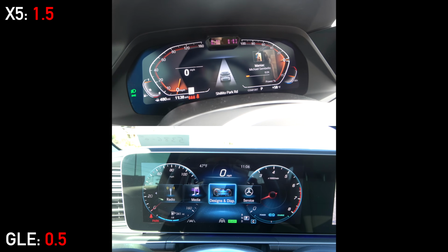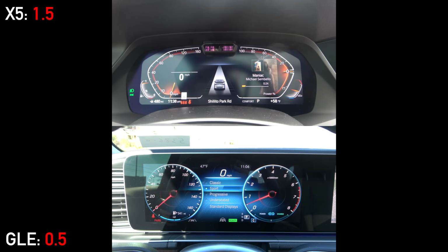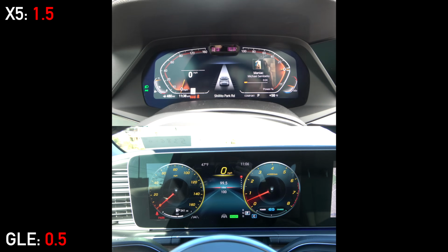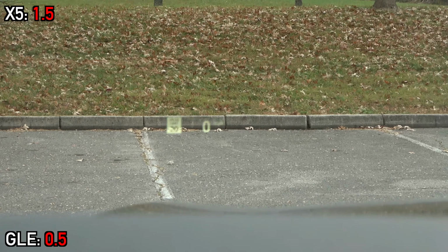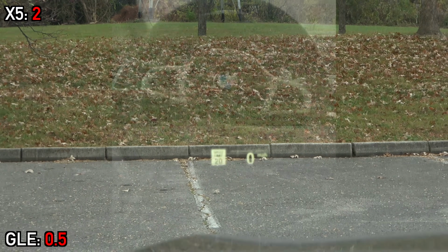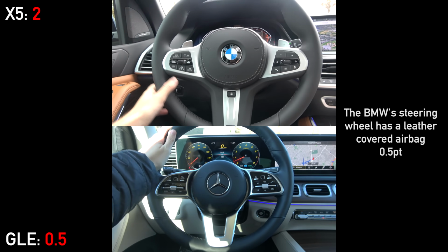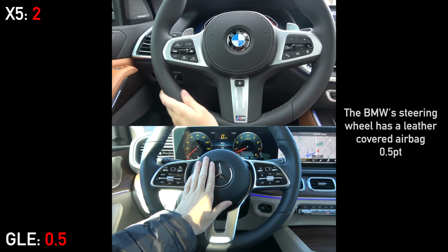After firing them up, we are first greeted by 12.3-inch digital gauge clusters. Both are bright and have good graphics with tons of customizability, but only the X5 includes a head-up display as standard equipment. And coming back to the steering wheels, both are nicely finished, power adjusting, and heated, along with the armrest as well.